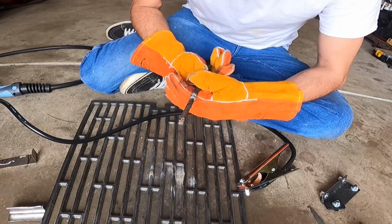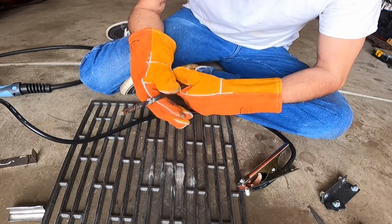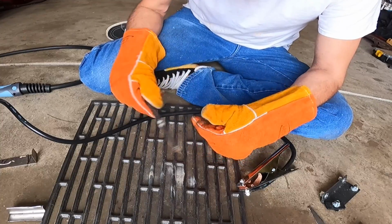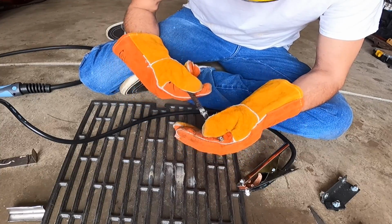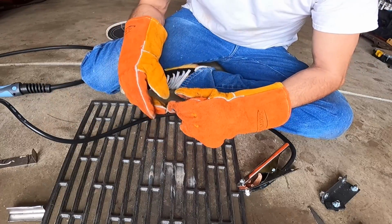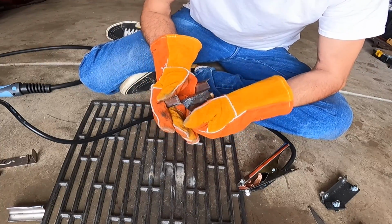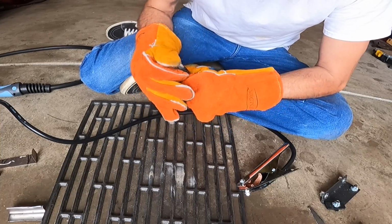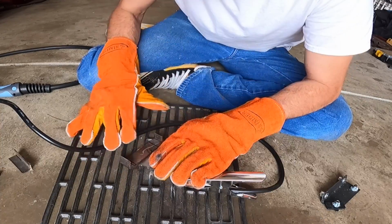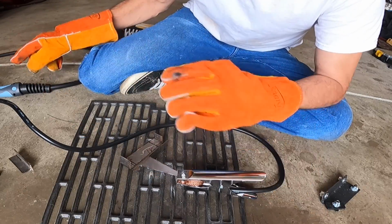Well, not bad considering it's rebar. I didn't even prep this at all. I just butted it up together. Didn't V it or anything. Yeah, it seems to be welding really good. I just need more practice with it. I think with more practice, I can actually become a decent welder. And none of this metal, this is all just scrap. None of it's been prepped.